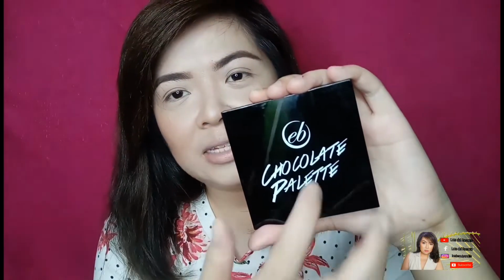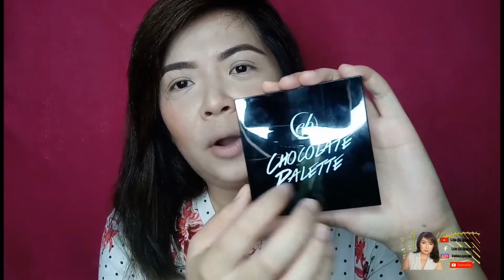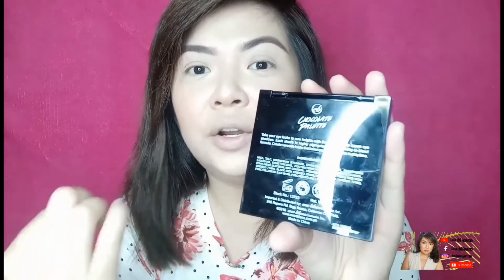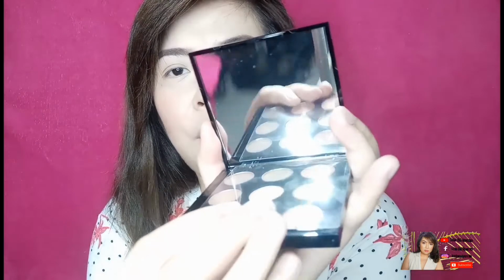So, let's open the box. So, this is how the palette looks like. It's very neat. Nakalagay EB chocolate palette. It's very simple, but it's very classy. Tapos, kung ano rin yung nakalagay sa likod ng carton box, same din yung nakalagay sa likod ng mismong eyeshadow palette. And this is how it looks like when you open it. Ayan.